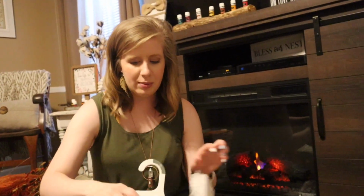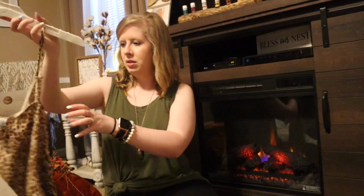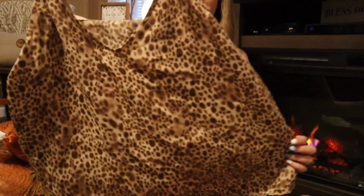Another Target bag. We were super excited about this find. We got both of these on clearance. This super cute little tank was only $12.